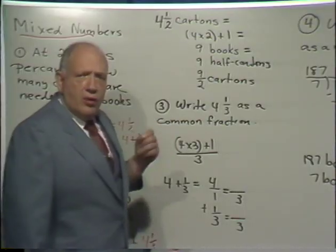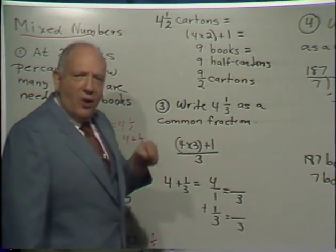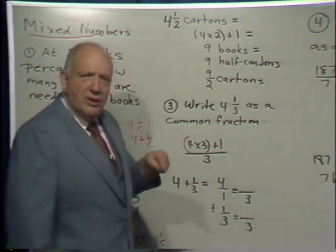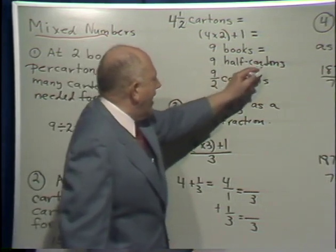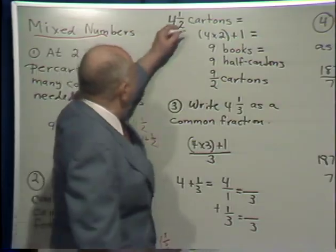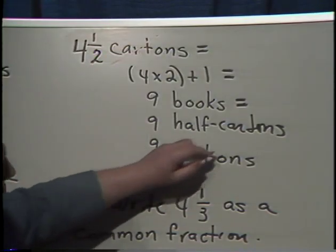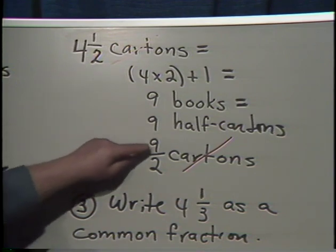If it's 2 books to a carton, each book is a half a carton. See, 2 books per 1 carton is 1 carton per 2 books. See, each book is a half a carton. So that's 9 half cartons. 9 half cartons can be written like this. And you see, if I now just keep the adjective and ignore the noun, I have what? That 4.5 is 9 over 2.